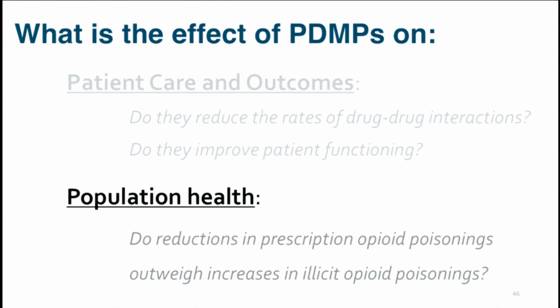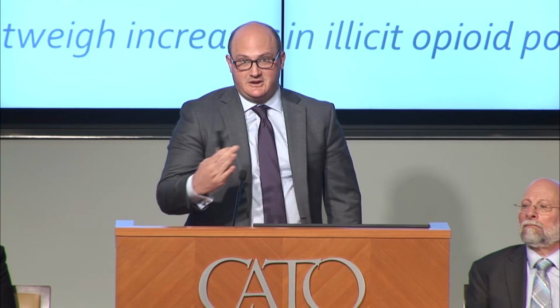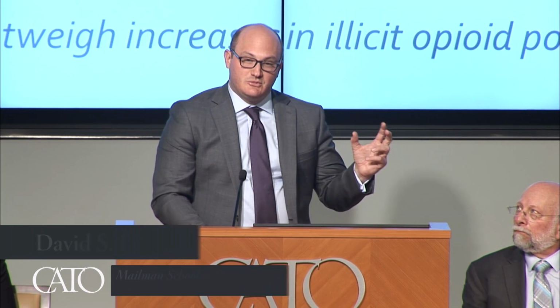And this is something that a recent modeling study by Pitt and colleagues out in Stanford showed: over the entire 10-year period there were increases in heroin poisoning, but the overall increase in poisonings, both heroin and prescription opioid, was seen in the first 5 years because of people most likely converting to heroin or illicit fentanyl.